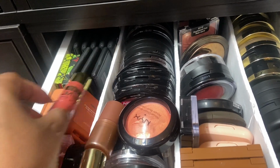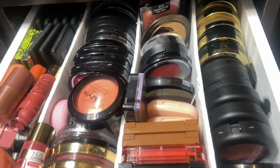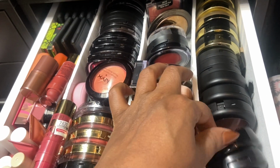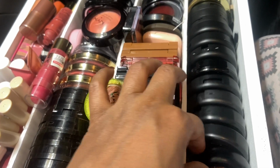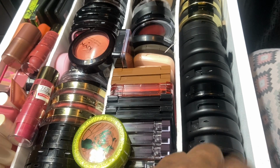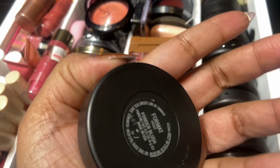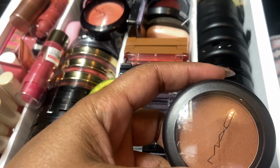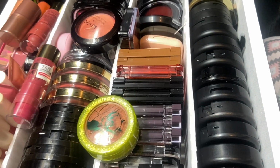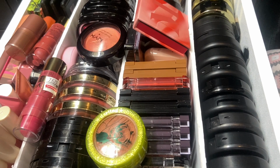And let's go in with, I don't think my MAC blushes get enough love. So let's pull out a blush from MAC. So let's see what we have here. This is MAC and it's Raisin. I always use Raisin. Let's go with this MAC blush in Format. I forgot what Format looks like, but we'll pull her out and give her a swatch.